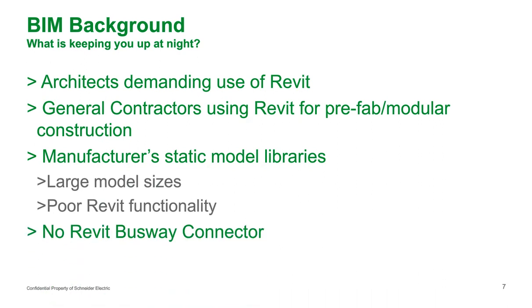And last but not least, many of you have recognized and have asked Autodesk for a Revit busway connector such that busway can be drawn throughout your building. We will show you what we've done to address that issue.